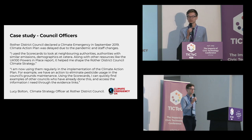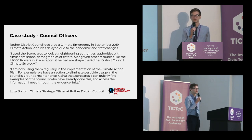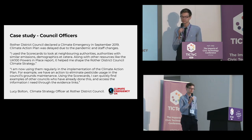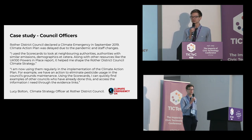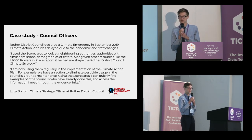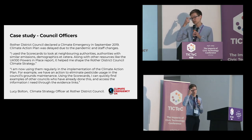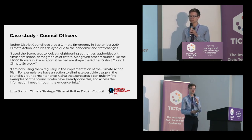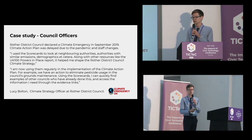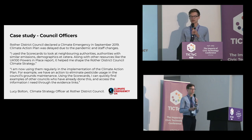And she took inspiration from it to write Rufford District Council's first climate action plan based on knowledge from all across the UK. And then when it came to actually implementing the climate action plan, she looked at the scorecards again and found, for example, that eliminating pesticides was one of the actions we were recommending, and it's quite easy to do. It doesn't cost a lot. And so she was able to prioritize that, having found real life examples from across the UK of other councils who have done this, showing it's possible. And because on each one of the actions, you can click on the evidence that shows you the real life projects and examples.